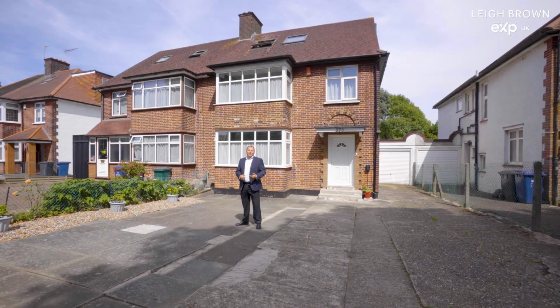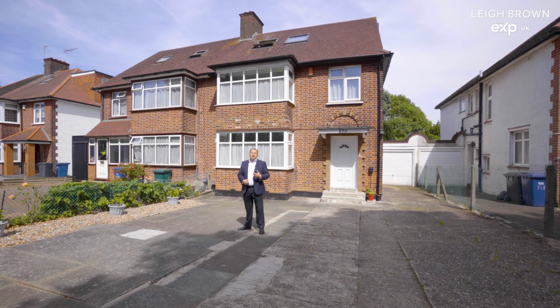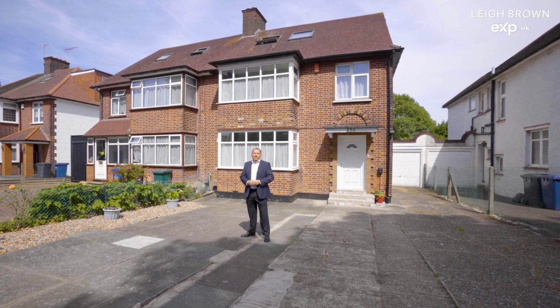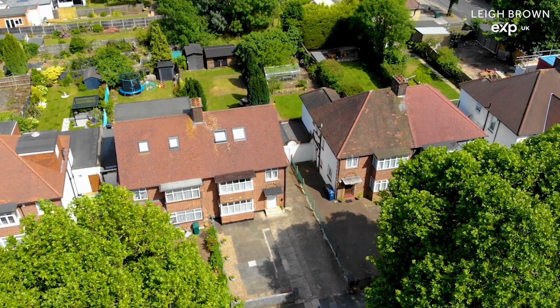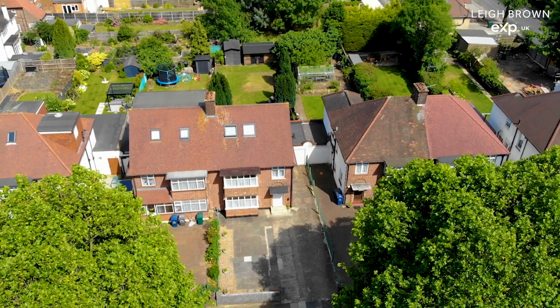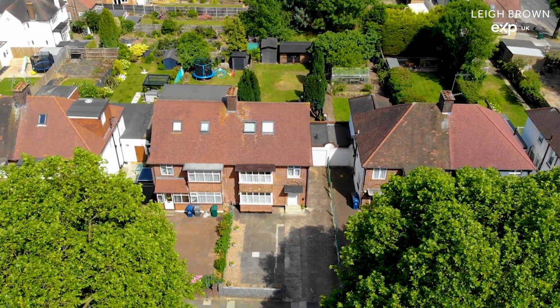Join me today in North Finchley, where I'm delighted to bring to market this spacious and very well maintained semi-detached 4-bedroom family home. This house would be ideal for those looking to put their own stamp on the property, and as the loft has already been converted, a lot of the heavy lifting has already been done for you.